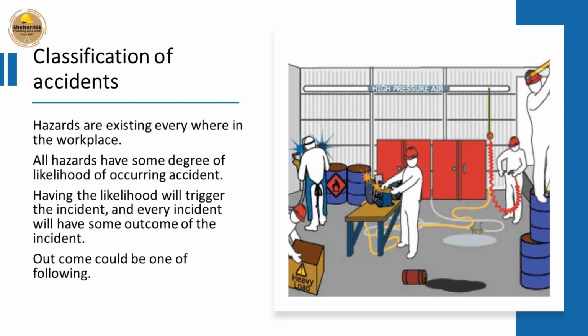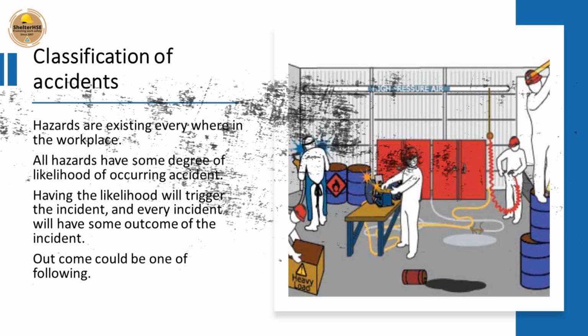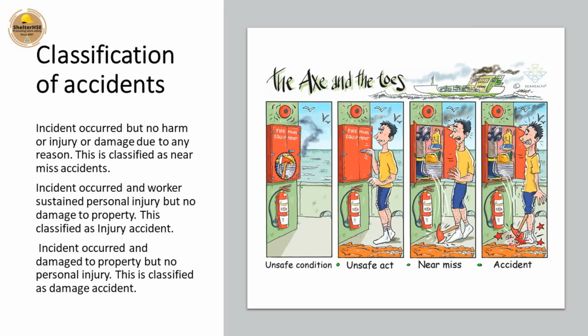Classification of accidents. Hazards exist everywhere in the workplace. All hazards have some degree of likelihood of causing an accident. Having the likelihood will trigger the incident, and every incident will have some outcome. Outcome could be one of the following: incident occurred but no harm or injury or damage due to any reason. This is classified as a near-miss accident.